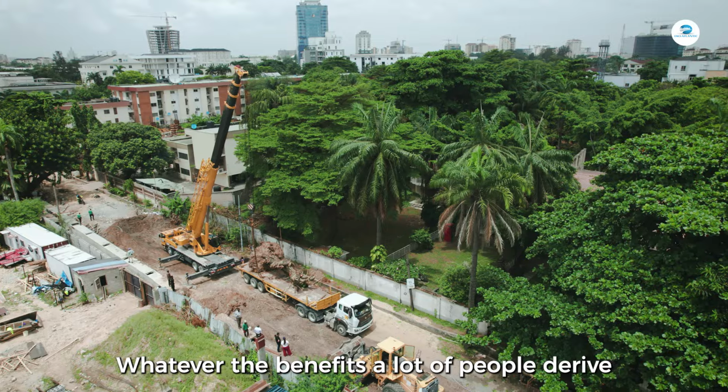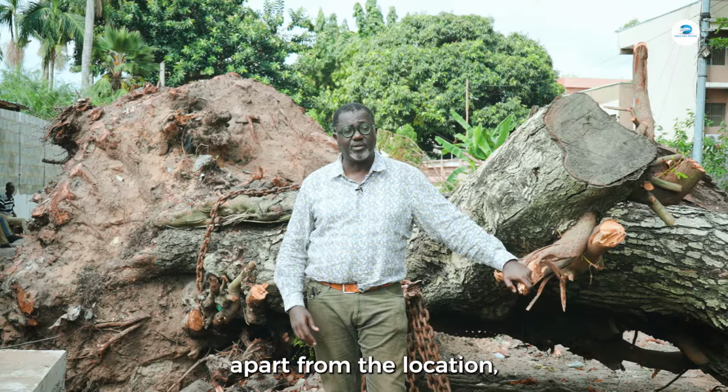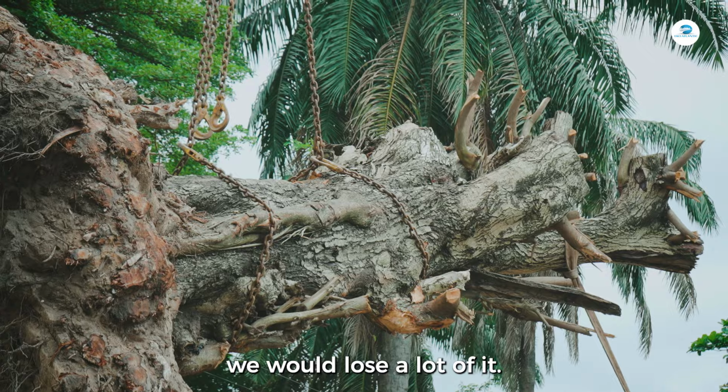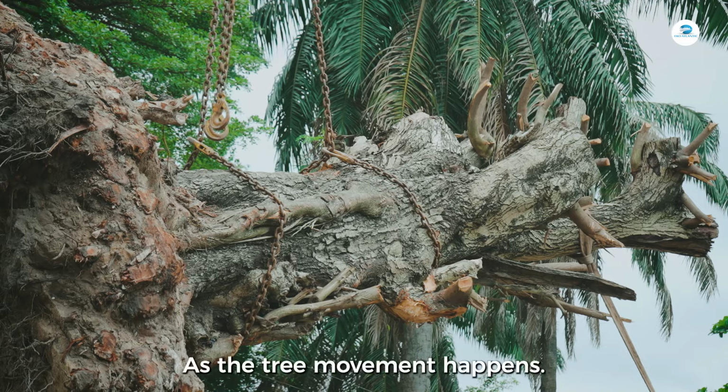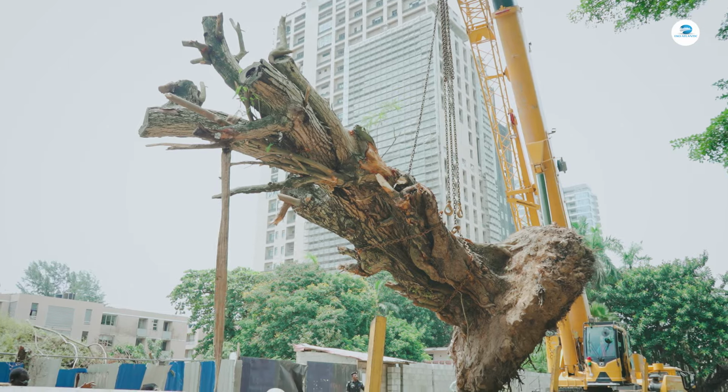Whatever the benefits a lot of people derive from the high property values, which are primarily to do with the trees, apart from the location, we would lose a lot of it. As the tree movement happens, I'll give you further details.